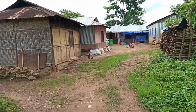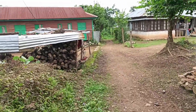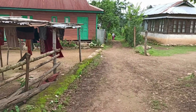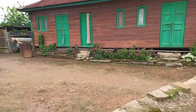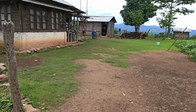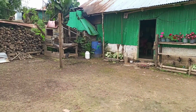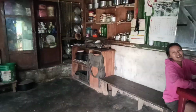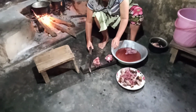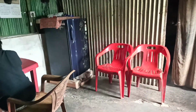Okay, so this area is my colony. Our colony name is Saku's colony, and I'll just give a quick view of how we stay and how we maintain our compounds and all. Just have a look around. So here is my cousin's house. Hello. What are you doing? Addicted to phone. And my auntie is cutting this. Very interesting. We just live this way. It's a village, pure village.